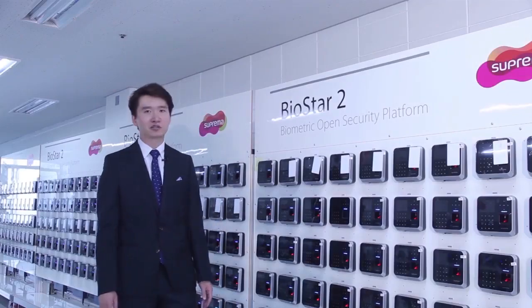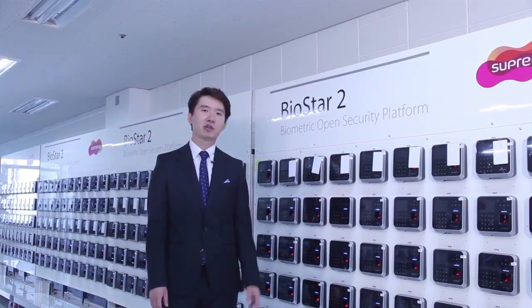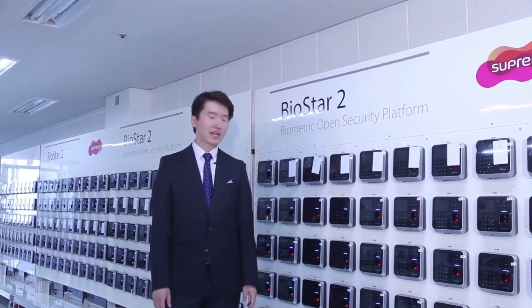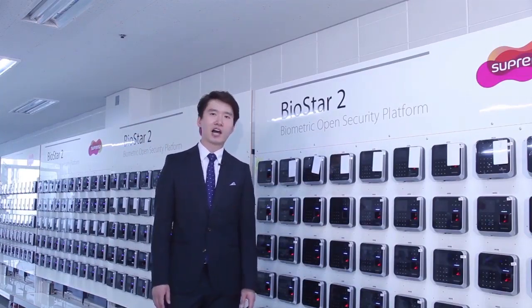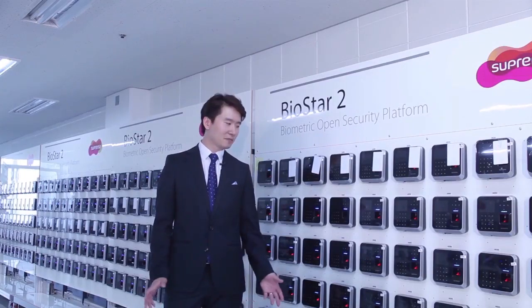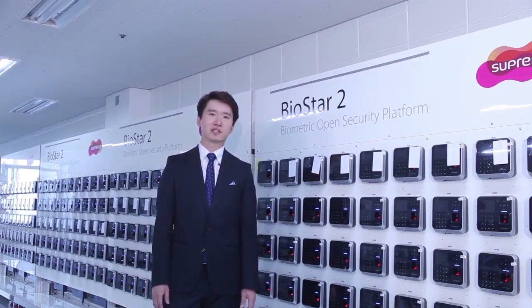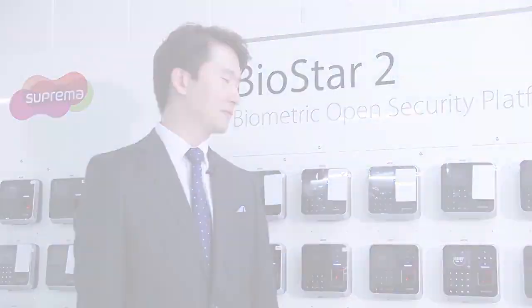Here we have BioStation 2 that will change how biometrics are infused with security. Now BioStation 2 is highlighted by its reliability and high performance. It proves this by its ability to maintain high performance even when it's pushed against its limits. BioStation 2 is the evolution of our bestseller BioStation. Now we seek to improve BioStation in every way possible, so we have completely redesigned BioStation 2 inside and out.